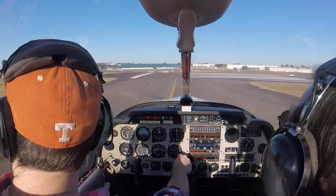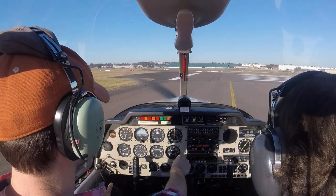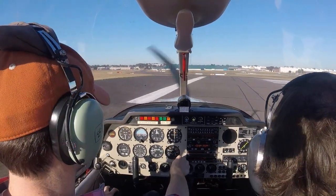Romeo Foxtrot November, passing 2200. Romeo Foxtrot November, contact Sydney Departures, 118.4. Sydney Departures, 118.4, Romeo Foxtrot November.